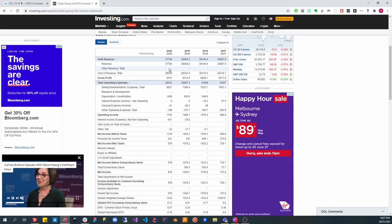You've got other competitors' financial details. If Coles goes down and Woolworths goes up, then maybe people are moving over to Woolworths. But if both of them are going down, then maybe people are just spending less because of hard times. So you want to look at those things in context.